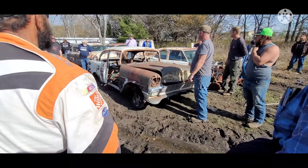No, these are right over here. So now we're going to sell that frame, this frame, and that one. All right, 25. Got three of them here. Pay attention: these two frames and that right there, okay? 50, $50 on here, $75.